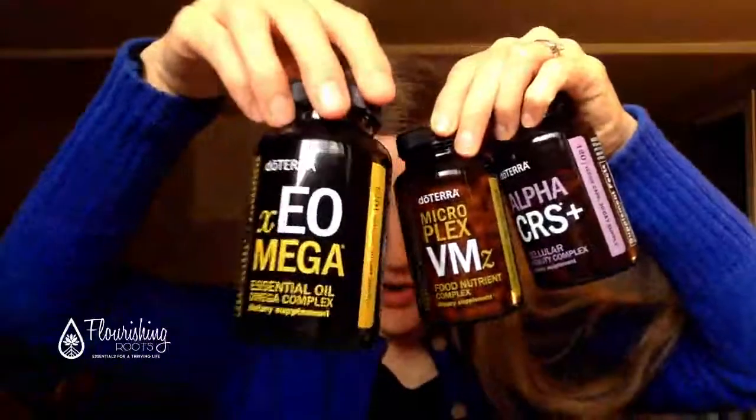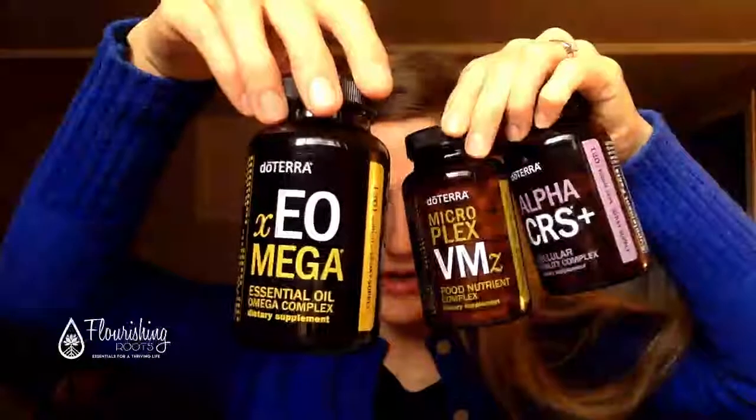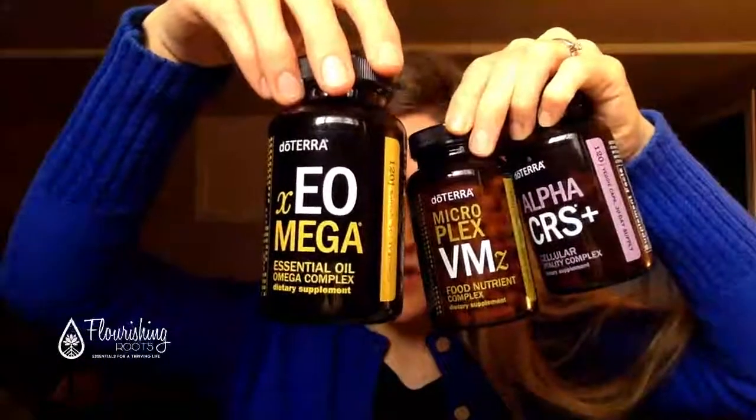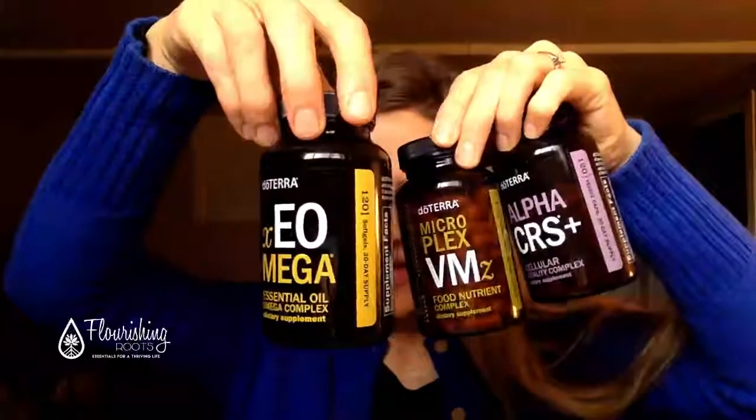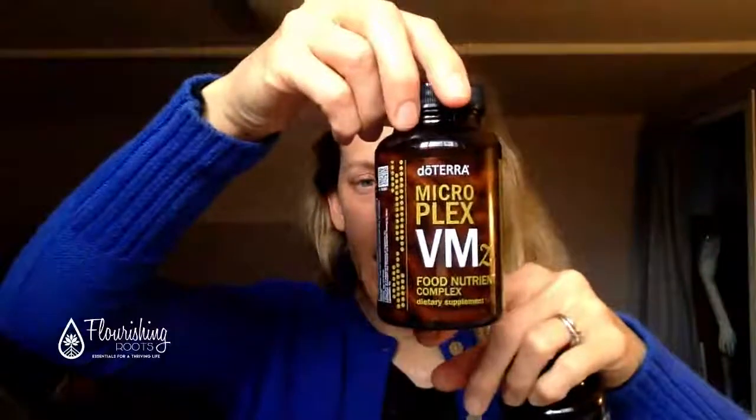Okay, so first let's start with LLV. LLV is also called Lifelong Vitality. You have a trio of supplements. You have your omegas, which also include some extracts and unique things we'll talk about, and a powerful essential oil blend for your immune system. Then the Microplex VMZ is your vitamins and minerals. These are the only essential oil supplements in the world. That's what makes them super unique among being amazing.